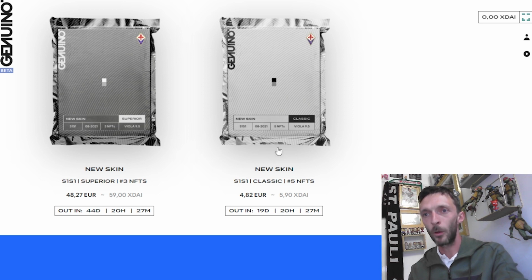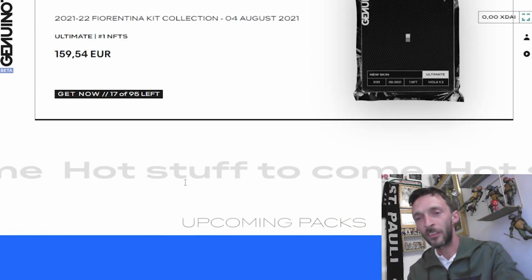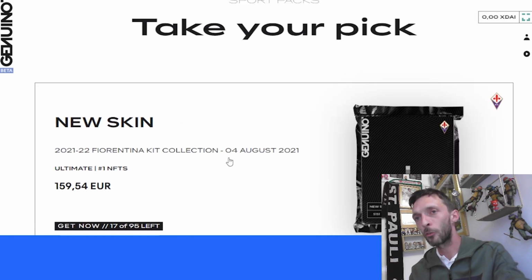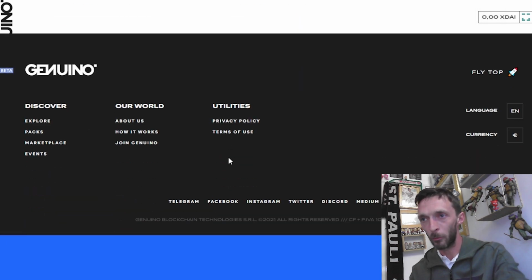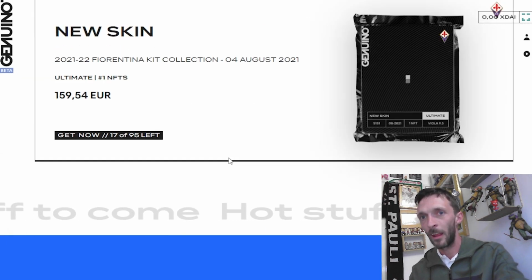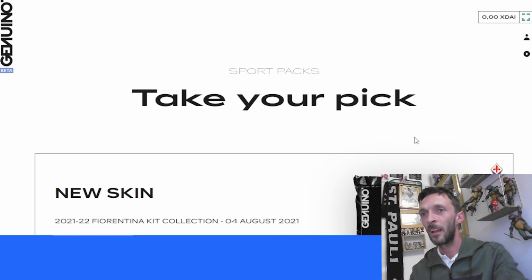This little one here, the classic pack, has 5 NFTs in it, and that's just under €5. And there's one here that carries 3 NFTs in it, and it's just under €50. Again, with the RNG, the chances of getting the legend card and all that, I'm not too sure exactly how that's split between the various packs. More details will be forthcoming over time. Let's say this is just the inaugural 95 for people involved in the beta test. There's 17 of them left already. It only went live yesterday.